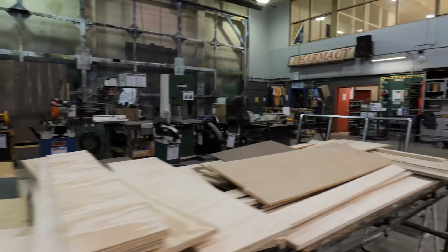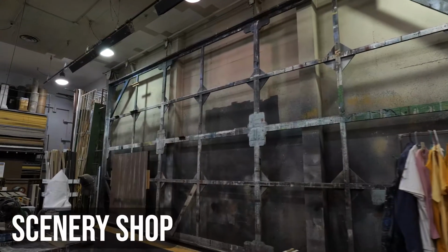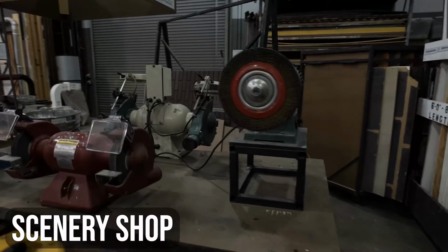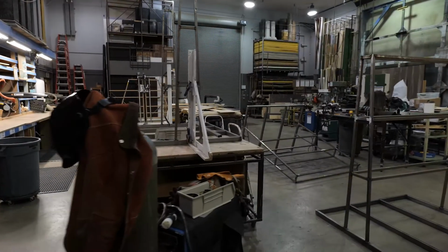We have a full scenery shop in the theater building. It's a combination of wood, metal, and paint shops all in one place. We have a paint frame that is fully automated. The shop has a full range of power tools, including a plasma cutter, a SawStop table saw, and we just upgraded our MIG welder and cold cut miter saw for cutting metal.